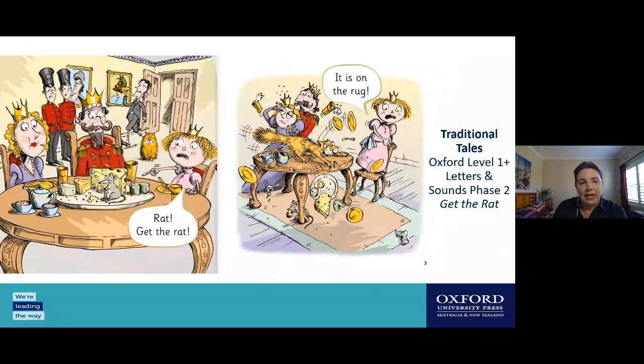So here you can see inside this book, Get the Rat, and some of the detailed illustrations that you'll find in the traditional tales series. The children love talking about the mess the cat and the rat are creating, and the facial expressions alone tell lots of stories. If you have a look on page 3, there's a picture of the Queen, and she's clearly not feeling very well after seeing the rat on the table, but there's a lot to talk about in those pictures.